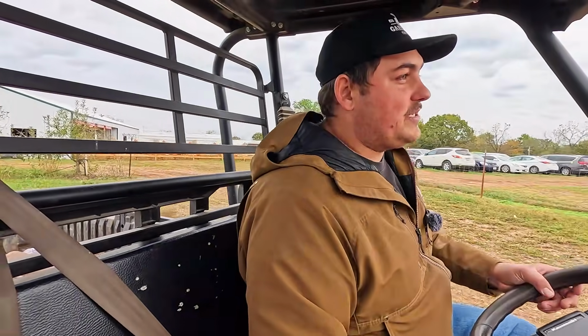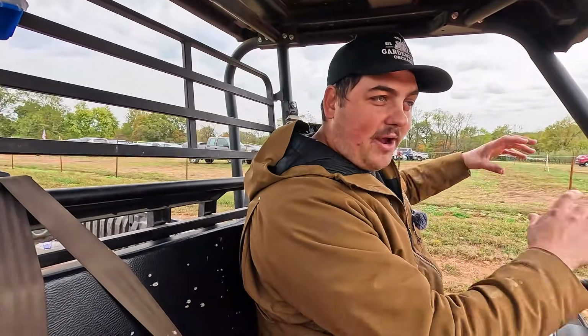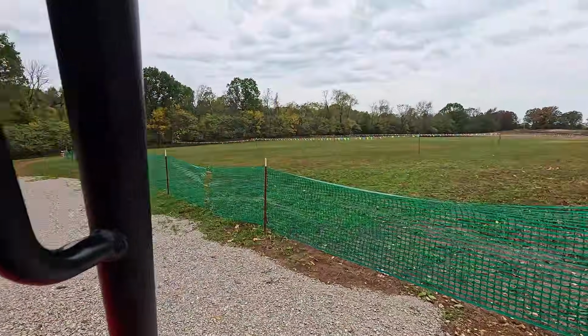Yeah, so there's not one specific thing. It all works together. Facebook does its own job for a certain demographic of people, Instagram for one demographic, and TikTok for the other. But all together, it comes off as a big conglomerate, and it works pretty well for our farm. Okay. This is some overflow parking.